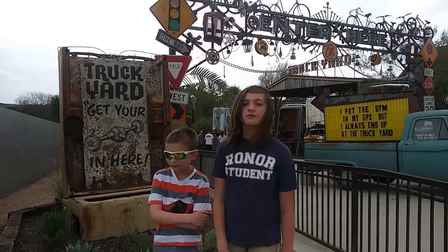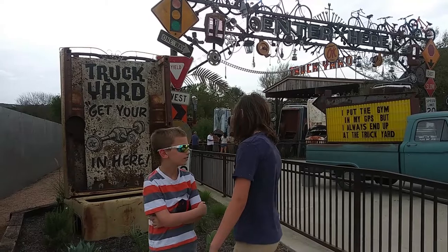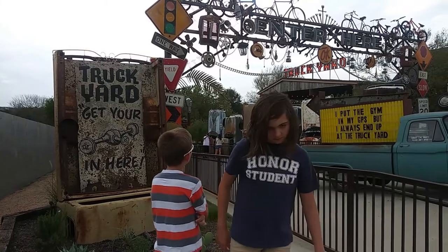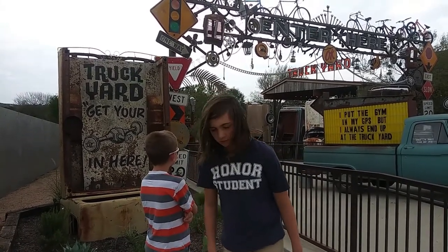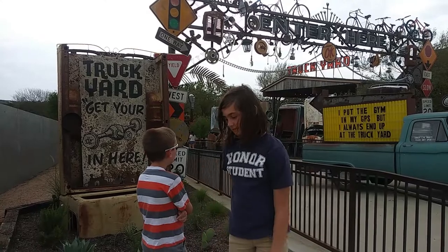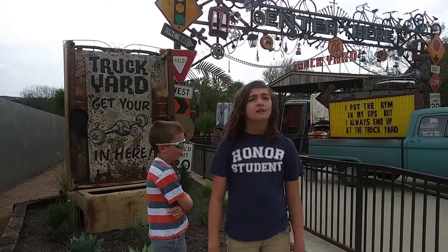Here we are today in The Colony, Texas, at a really cool looking little restaurant outdoor hangout called Truck Yard. Not only is it a cool restaurant, but it also apparently has the one and only largest internationally renowned toilet seat museum. Are we going to check it out, guys? Are you excited? Joe, are you here with us today? Just checking. You want to go check it out? Yeah. All right, let's go.